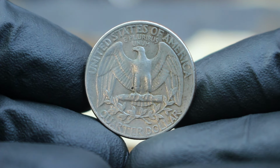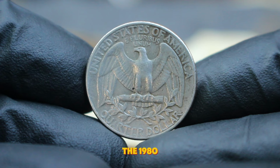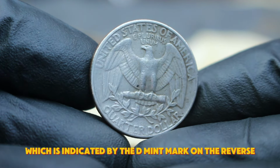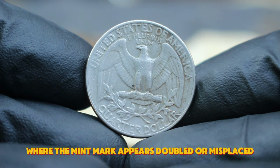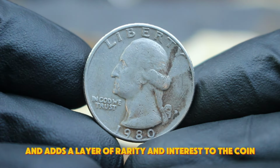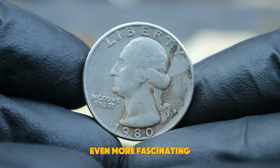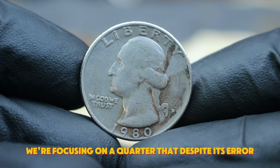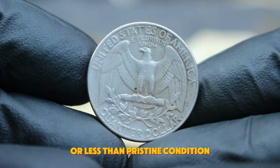Now, let's delve into the D mint mark error. The 1980 Washington quarter was struck at the Denver Mint, which is indicated by the D mint mark on the reverse. However, some of these quarters exhibit an error where the mint mark appears doubled or misplaced. This error is known as the D mint mark error and adds a layer of rarity and interest to the coin. Even more fascinating is how the condition of this coin influences its value. We're focusing on a quarter that, despite its error, is in what might be considered dirty or less than pristine condition.